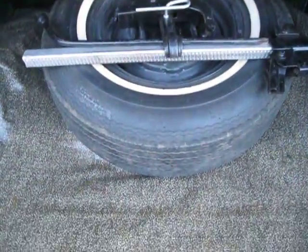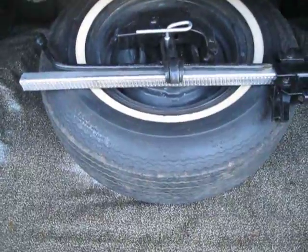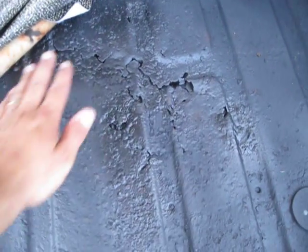That's an old polyglass tire. It's possible that could be the original spare tire. It's never had to have a spare tire put on it with the original jack. There's only 2 spots of rust that I found on the entire car. One of them is right here, and I've got a picture of that.